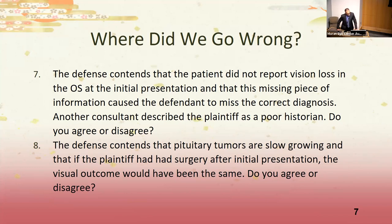Yeah, so this again was a sentence that I read in a letter filed by an ophthalmologist in defense of the vitreoretinal specialist, which said that because the patient did not report vision loss in her left eye at the initial presentation, that was her fault, and because she was a poor historian, that's what caused the retina specialist to miss the diagnosis. To me, that's victim blaming. The patient probably did have some vision loss in her left eye at the initial appointment, but I don't think she was aware of it. Her visual acuity was normal. So to say that the patient is a poor historian and make that an excuse for somebody missing the diagnosis is inexcusable.